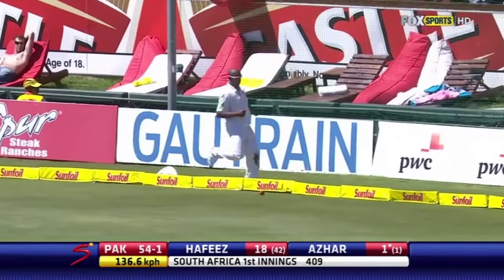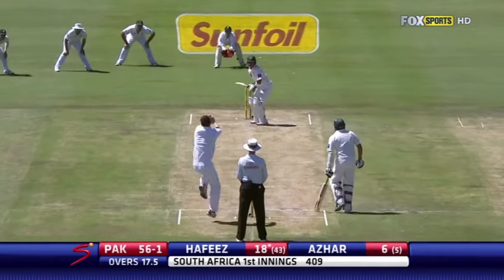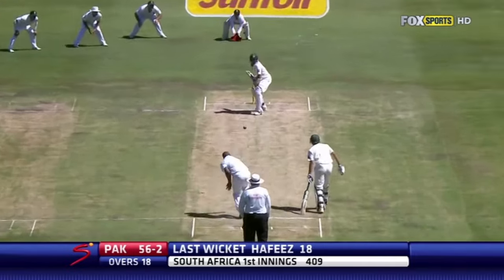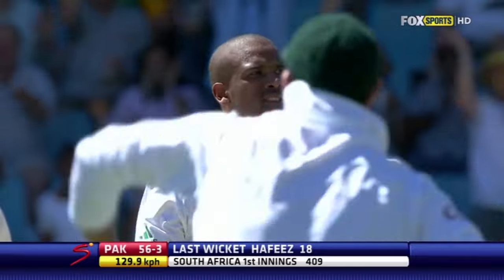His first delivery goes for four. Sliding down the leg side. He's got him. Did it carry? Well gone. And I think there's no problems with that. Got him. That's him. Gone. 2-2.